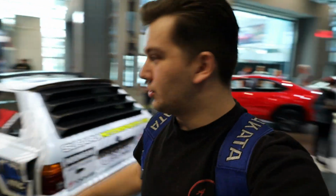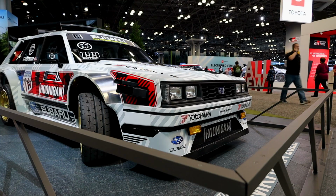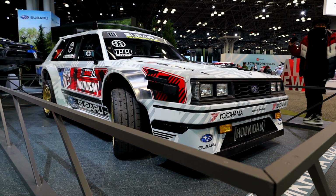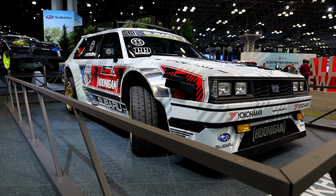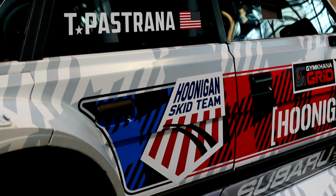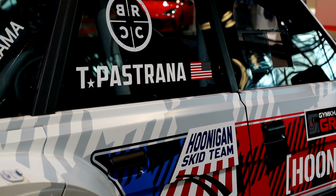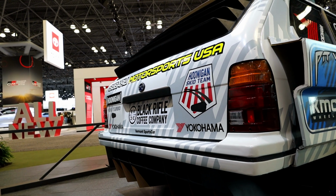Right behind me here is one of the two Travis Pastrana / Hoonigan vehicles that Subaru actually put on display. I actually do know that that one was one that he did one of the Gymkhana videos with. So, they're purebred race cars, and when you couple that with a driver such as Travis Pastrana, I mean, it's mind-blowing.